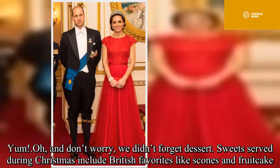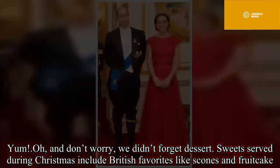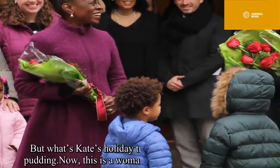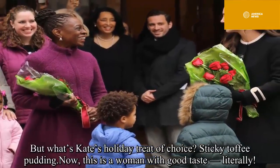Sweets served during Christmas include British favorites like scones and fruit cake. But what's Kate's holiday treat of choice? Sticky toffee pudding. Now, this is a woman with good taste, literally.